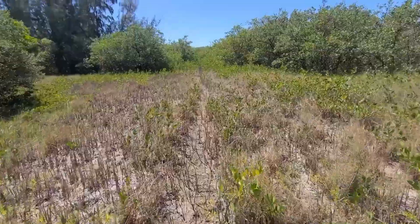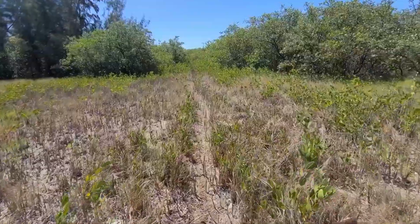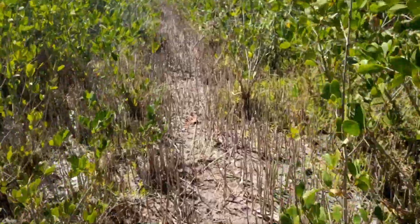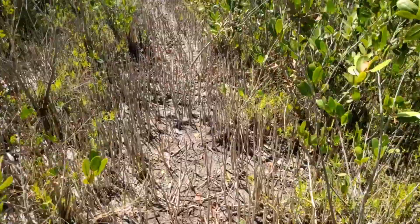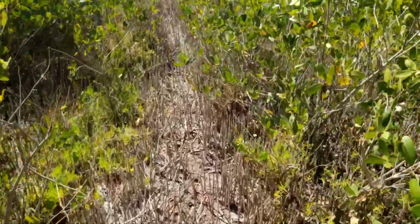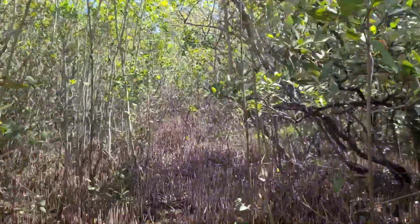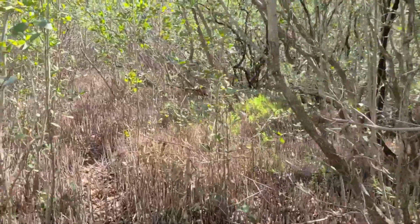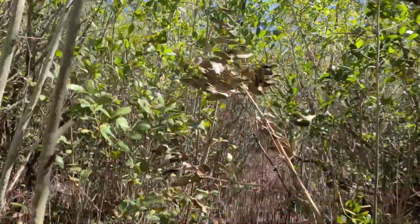Okay, we're back to a well-trodden path. These little punji sticks, as I'm calling them, are not too bad to walk through. You just sort of trudge right through them. More spiders. I wish I really had a stick that I could use and wave in front of me. All right, this will work.